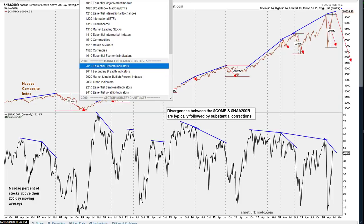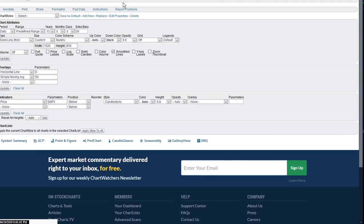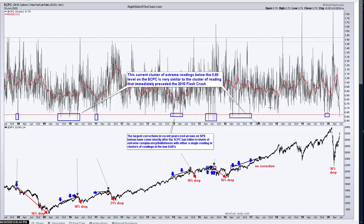Sentiment indicators. Let's go here, and we'll look at those. The one I want to look at first is the CPC. On the CPC, that is the total put to call ratio. That is the ratio of put options, which is a bearish bet. If you buy a put, you're betting a security will go down. It can be a pure play bet that something's going to drop and you profit from that put, or in many cases, a lot of times they're used as hedges to long positions.